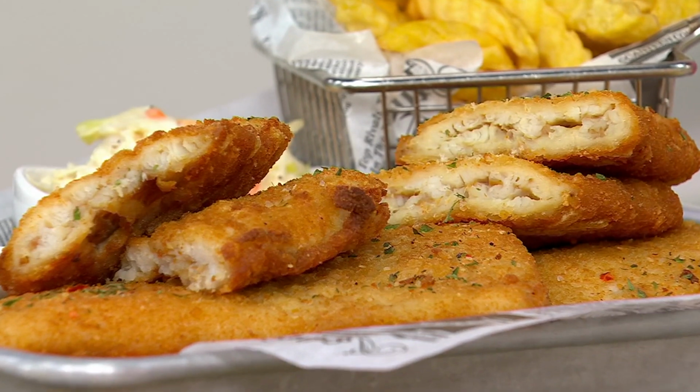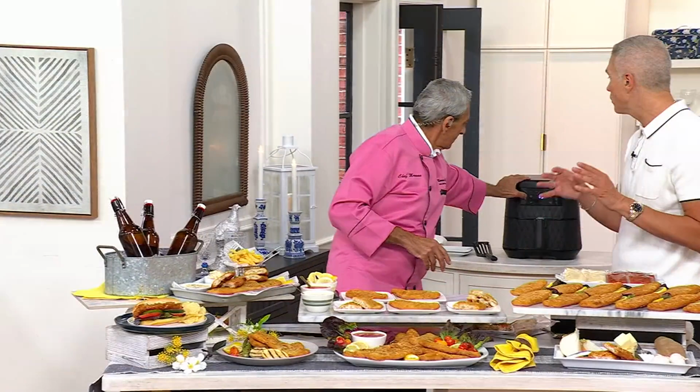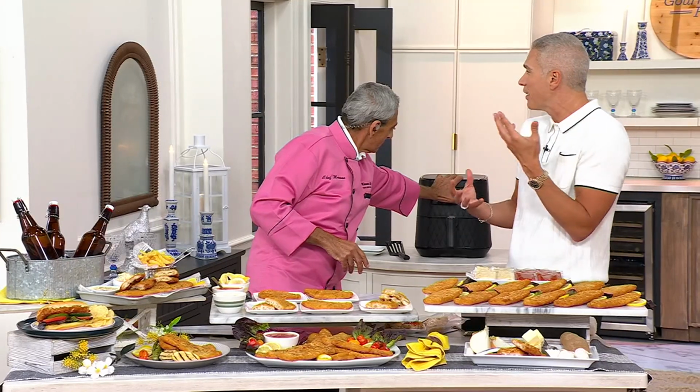So here's the thing. Let's talk about preparation, okay? Because the thing is that these are no doubt one of the most delicious things that you'll have in your freezer. I love having fish, especially during the summer months, because I feel like it's fresh and it's that time of year.